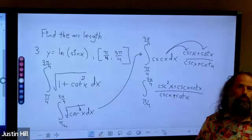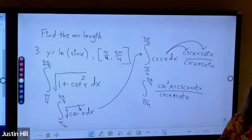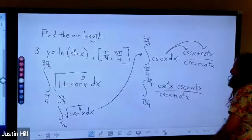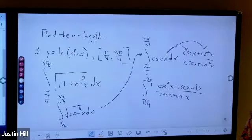Cosecant squared is the derivative of what? Good, that's the derivative of cotangent. And notice we have a cotangent on the bottom. What is cosecant x cotangent x? What is that the derivative of? Good, that's the derivative of cosecant.